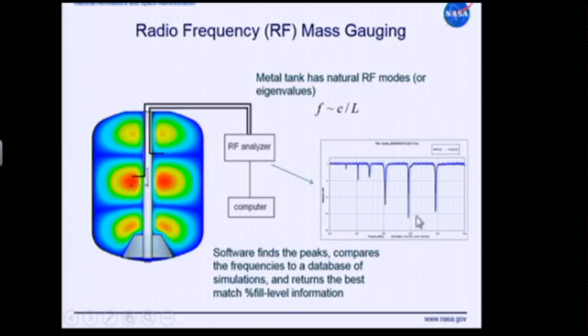So by taking a snapshot of the frequencies at a given time, we will have run previously a bunch of simulations so that we know exactly how the tank should respond, and we can compare the real tank snapshot to the simulations, and then, doing a regression model, determine the approximate fill level of propellant in the tank.